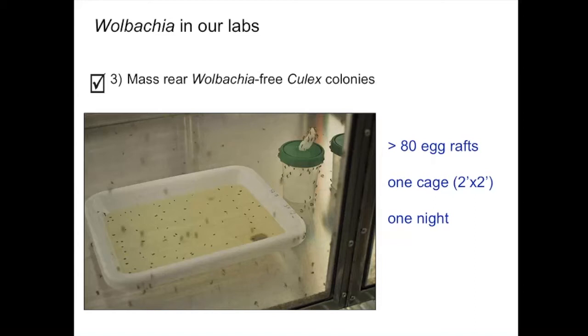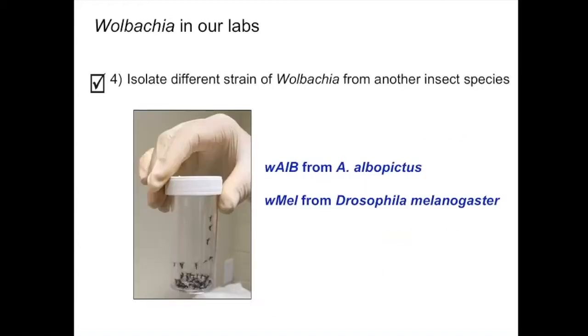So we've established Culex colonies. We've cleared them from Wolbachia, and we've mass reared those. The next thing that we need to do is get a different type of Wolbachia than what Culex naturally has. And so we get that just from a different species of mosquito that is already here, although we're also working with other insect species as well.